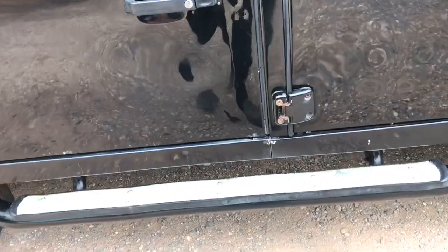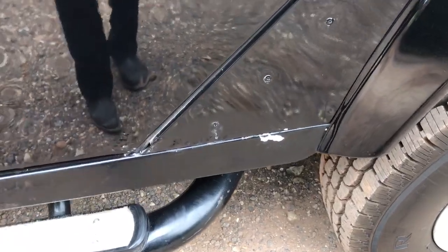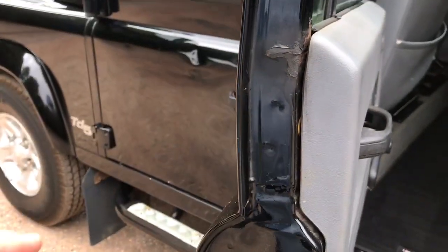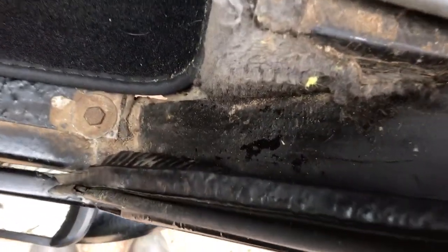No rust coming off as I'm doing it. Carrying on round, we've got a bit of paint loss down there on the back of the modesty cover, and a bit of electrolytic reaction on the closing panel. The rear passenger door isn't rusting there where they normally do. The D-post all looks to be in good shape.